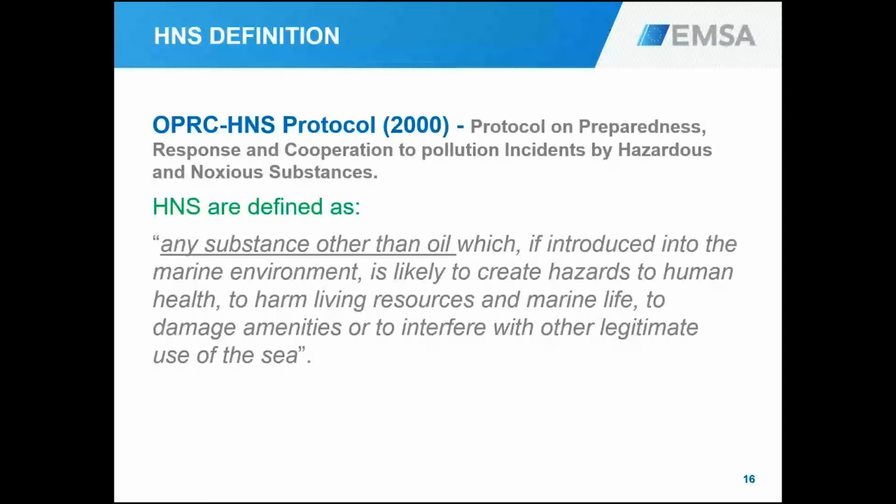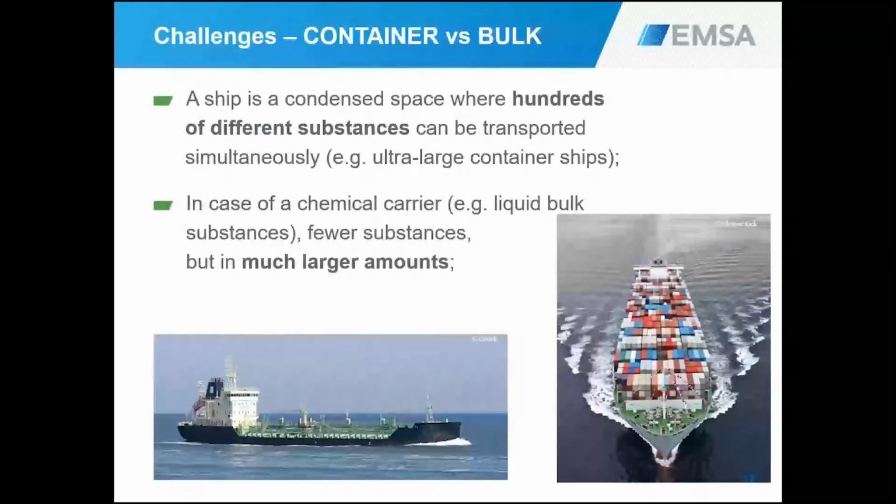Normally, HNS products are chemicals, but not all chemicals transported by sea are considered hazardous. This is important in this discussion. We may have chemicals or HNS products in ships transported in bulk or in containers. HNS incidents are unique and very complex by nature. While it's impossible to have a contingency plan for all HNS substances, which makes it more challenging.